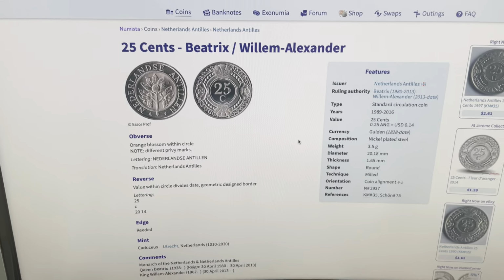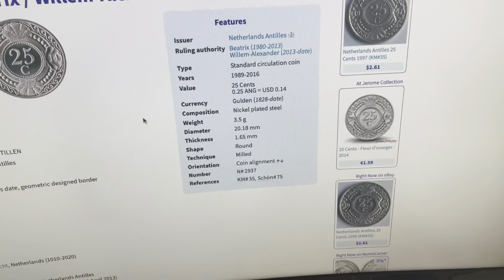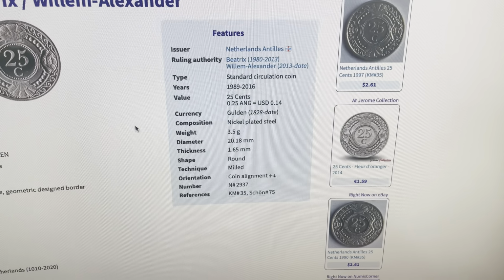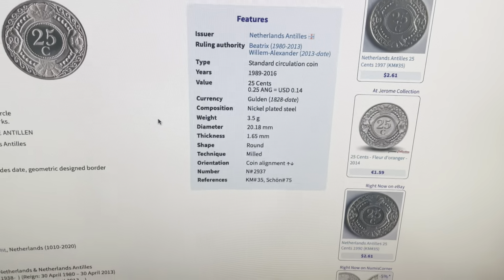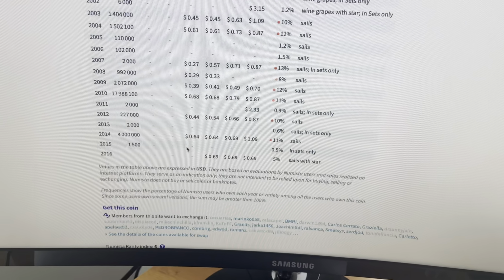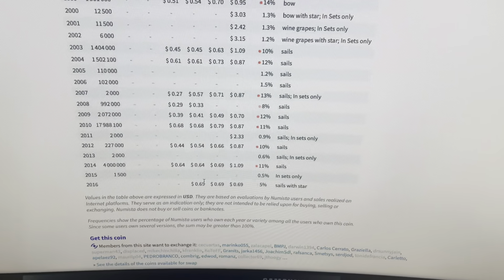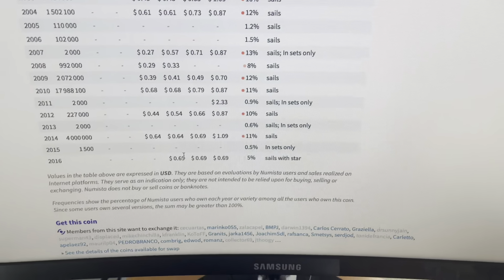All right guys, so I'm on trusty Numista, bringing up the facts of the coin. It's about 14 cents, so we made a little bit of money. Standard circulation. The Netherlands Antilles issued this coin. It's nickel-plated steel. If we go down to the mintage, it doesn't say the mintage exactly, but the numismatic value is about 69 cents. So, pretty cool find. Can't get mad at that. Especially since we thought it was a silver dime.